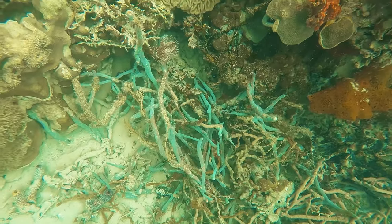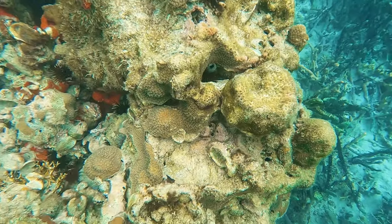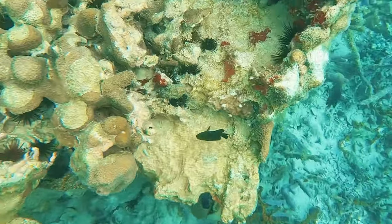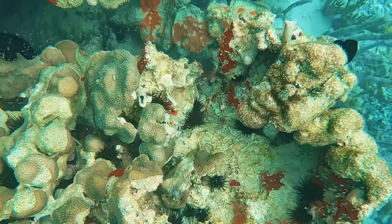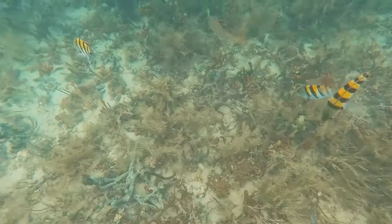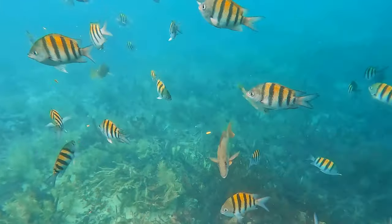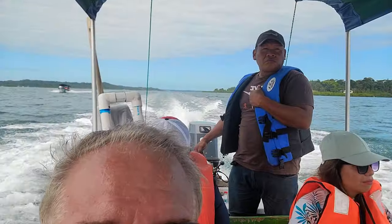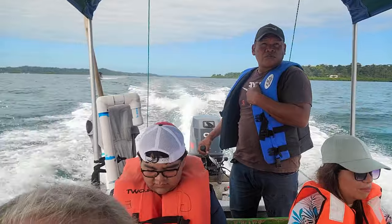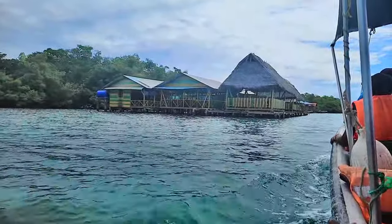We just couldn't get over the variety of colors in this coral. Everything from blues, oranges, yellows, all the way through. It was just amazing. After the snorkeling, we headed over to a restaurant off the side of an island built on a pier.